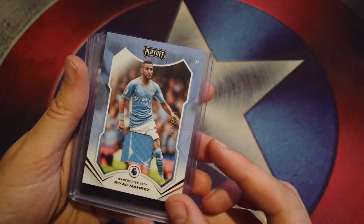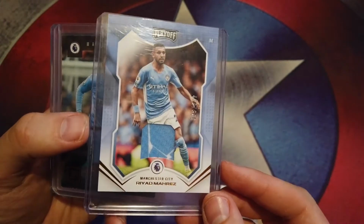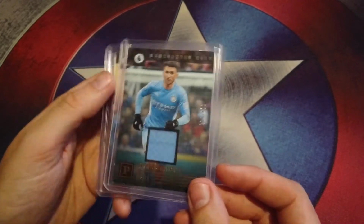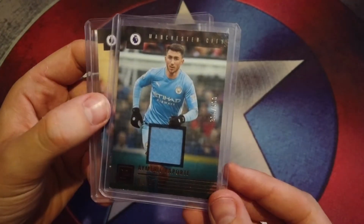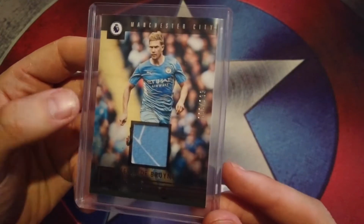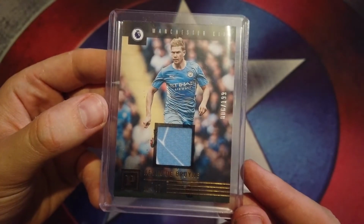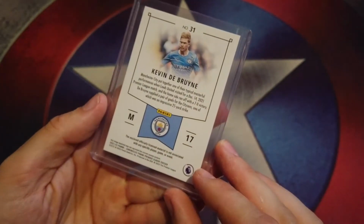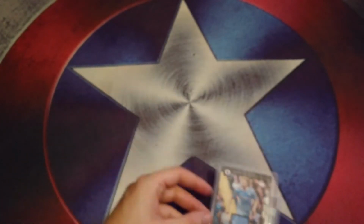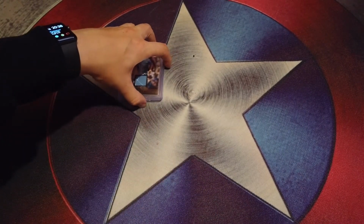We've got a Riyad Mahrez patch. Numbered at 500, so it's quite high, but it's still a nice numbered card. We got a Laporte patch, again numbered to 500, and this one's the best one. This is the reason I got the lot, really. So this is a Kevin De Bruyne numbered to 199 patch card. Very, very nice. So that's the first lot. That was the first delivery that I got. So we'll put them there.